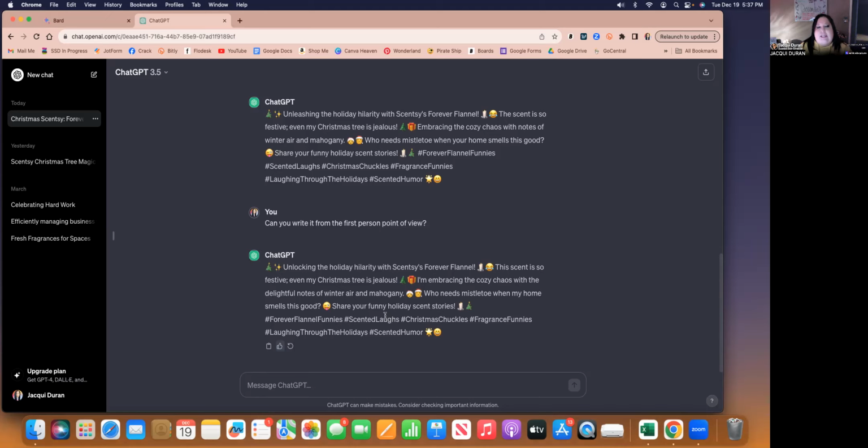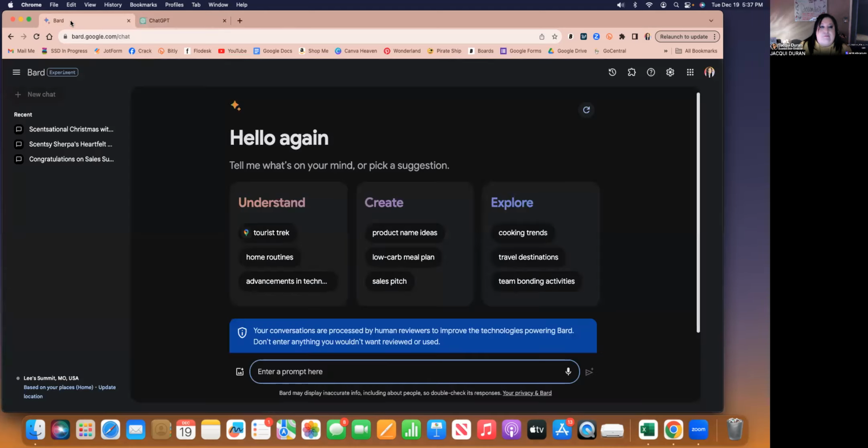Now, this is Chat GPT. I'm going to flip on over to Bard. Bard, B-A-R-D, so it's just bard.com. When I pull this up, I was able to log in the very first time with my Google account, okay? And you can log in using Google on Chat GPT as well. Bard is actually a product of Google.